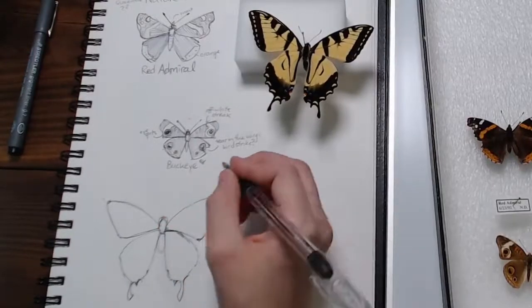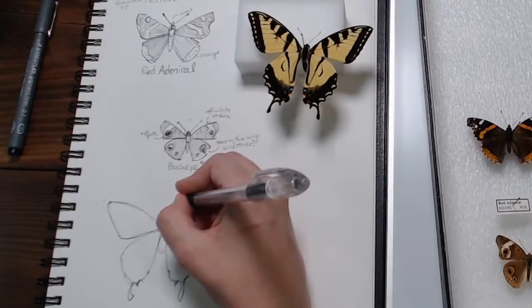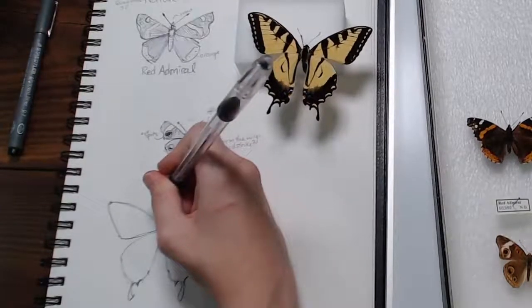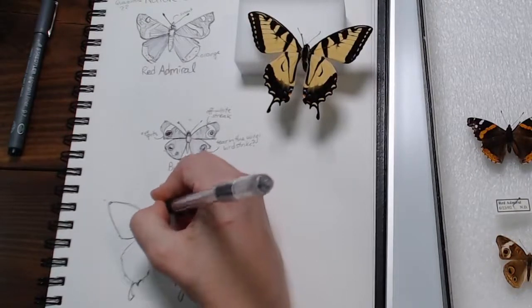And now the antennae, which are really triangular. They have kind of a fun shape, don't they? The antennae tip is right here. And I'm gonna put the tip in first because it kind of goes out like this, doesn't it?